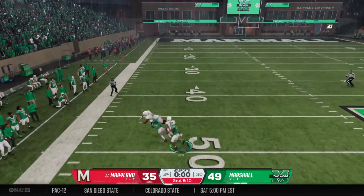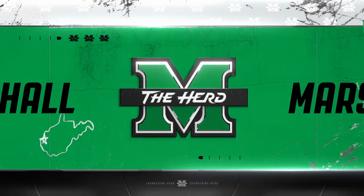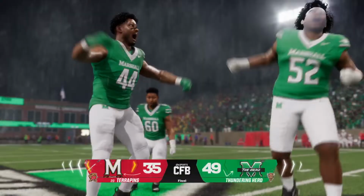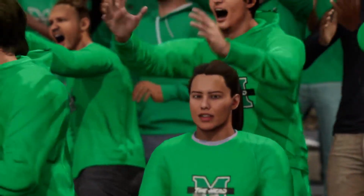He's taking a deep shot late in the game. Oh, he had it. The deep ball was there, and it just trickled through his fingers. They get the W, and with that being win number 6, looks as if they're going bowling, guys.